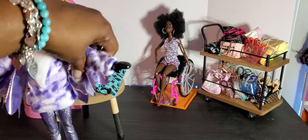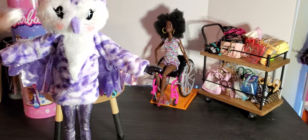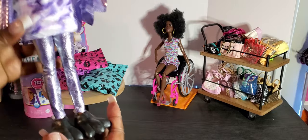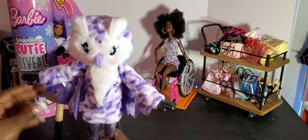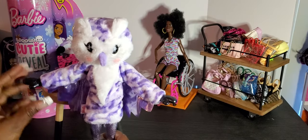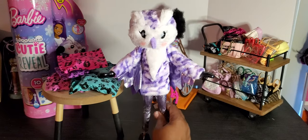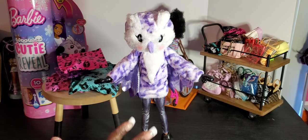So we know that these are supposed to be wings on the back of it. You also have her headpiece, but she's got like leggings. Like these are sparkly leggings, really cute, right? And then she has her bird feet at the bottom. And to be honest with you, I like this. I really feel like this is probably one of the ones that I definitely like a little bit more than some of the ones that I've unboxed. Just her outfit, it's really cute.